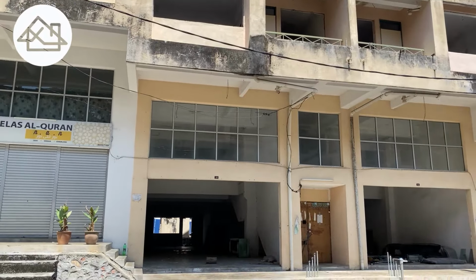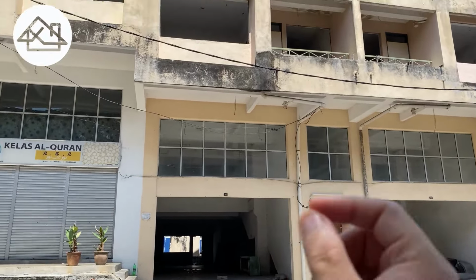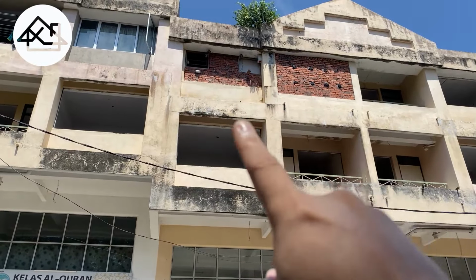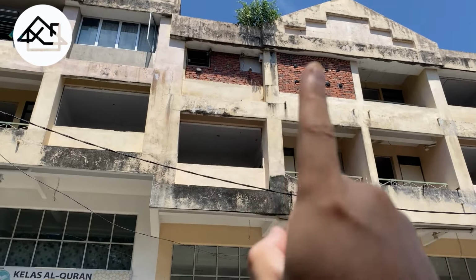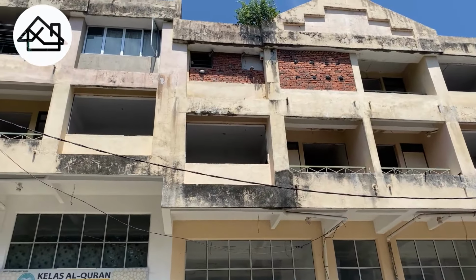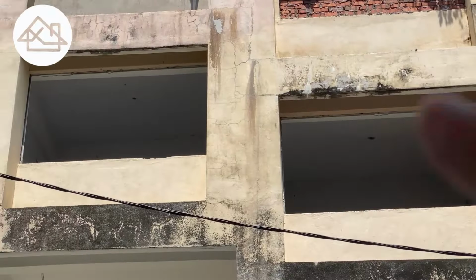There's another type of property that in the S&P will be written as shop office. So shop office on top here is not for residential. It's for people to do business. You rent out as offices, okay? You look at the condition. Let me just zoom in for you. Look at the condition of these places.